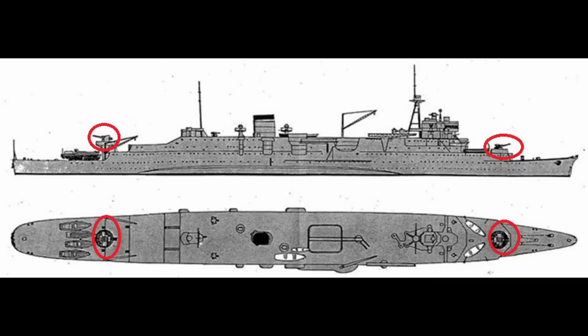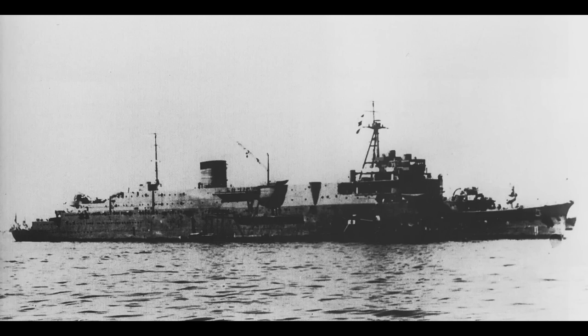On that displacement, Taigei carried four 12.7 centimeter or 5-inch guns in two twin mounts, one on the bow and one on the stern. These were supported by 12 13.2 millimeter machine guns. Those weapons, both the cannon and machine guns, were purely for self-defense. Taigei was a tender, not a combat warship, something also reflected by a lack of meaningful armor protection.